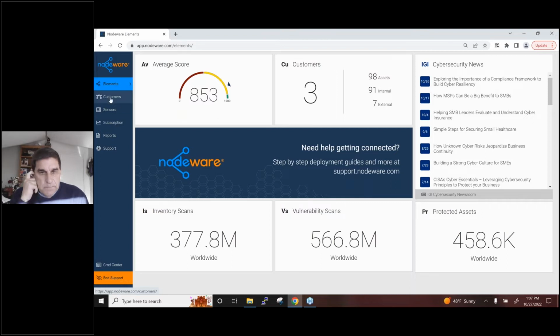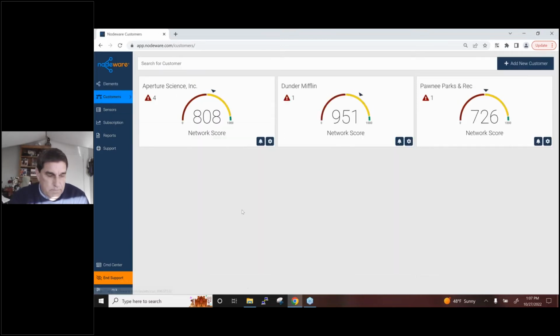Really, the meat and potatoes is when you dive into the customers. Here's the first visual of the multi-tenancy. Each one of these customer cards is a different customer. They are 100% siloed. They cannot see one another, and therefore they report individually.